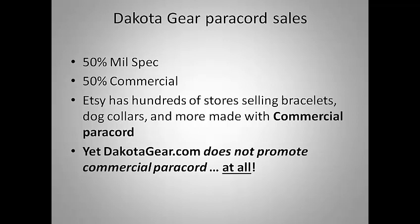Yet, Dakota Gear is not promoting commercial paracord at all. Not at all. It does not even make a single suggestion that anyone should consider buying commercial paracord. All its recommendations are for mil-spec paracord. It should be promoting commercial paracord for the kinds of projects that only need commercial paracord.